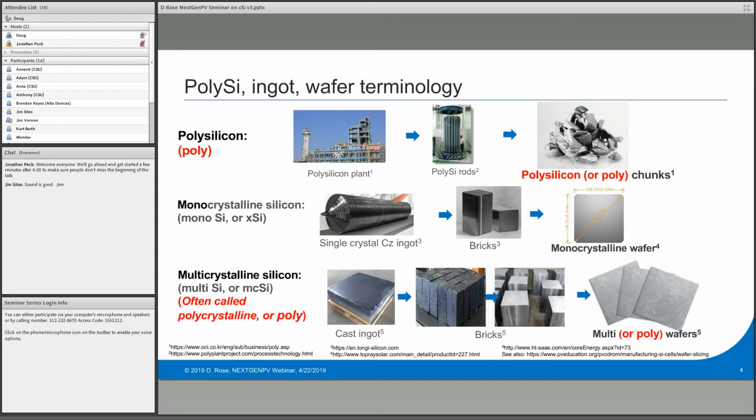Alternative to the single crystal, you can take it and cast it into a really big ingot, cut that ingot up, and then do the same thing. Wire saw that into individual wafers. These wafers and the cells that are made with them are often called multi or multicrystalline, but they're also often called poly or polycrystalline. So keep that in mind. If somebody says poly, they could be talking about the starting material, or multicrystalline cells or wafers.